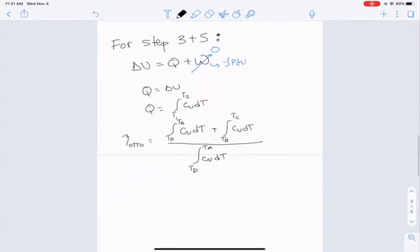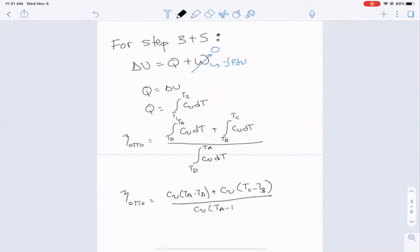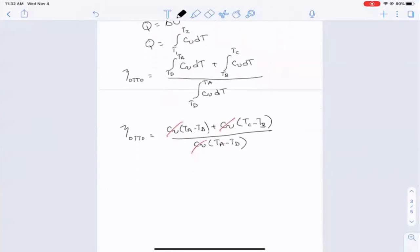And if our heat capacity is equal to a constant, which we would expect it to be if we're assuming that it's a simple ideal gas, this means that that's just CV times (TA minus TD) plus CV times (TC minus TB), over CV times (TA minus TD). And the heat capacity terms are constant, so those are going to go away. Actually, we're just going to separate these, right? And so that means the efficiency of our Otto cycle just becomes equal to one, right? This TA minus TD over TA minus TD is equal to one, plus (TC minus TB) over (TA minus TD).